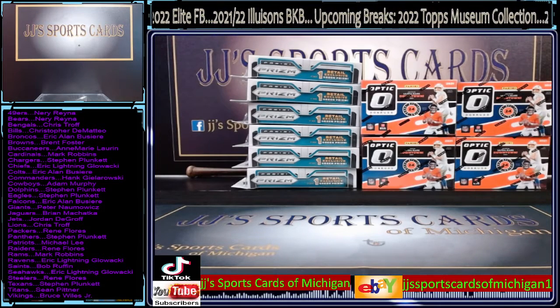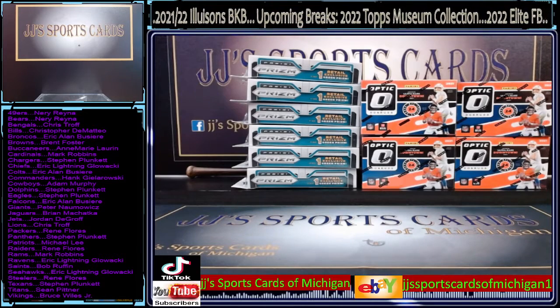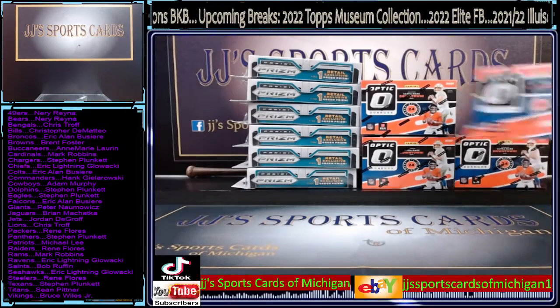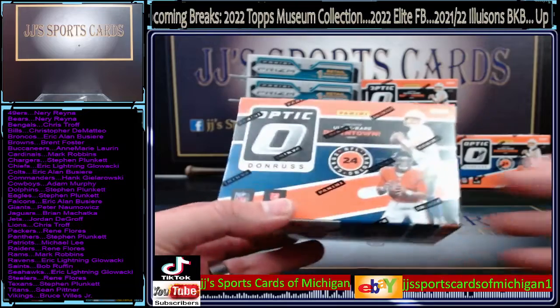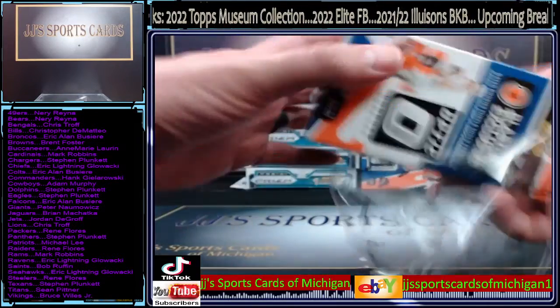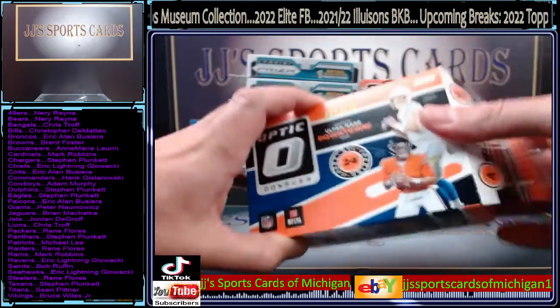Welcome Brent, welcome Bob, welcome Michael, welcome everybody. Let's get to it. Hey, we got some other breaks posted up that we need to get filled, but first we're going to start opening up this Optic Blaster. We'll do the four blasters, and then we'll do the prism hangers. So, this is what we got going on, guys.